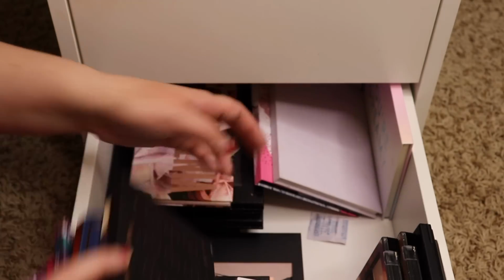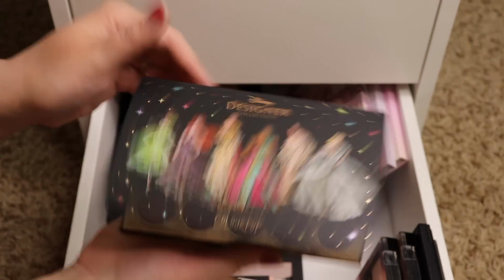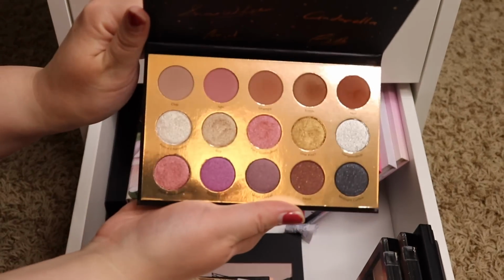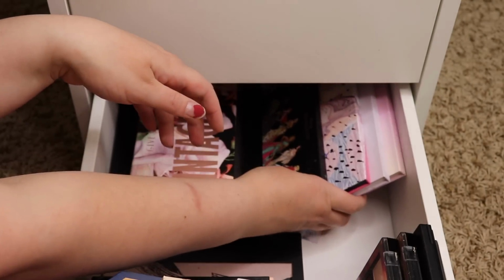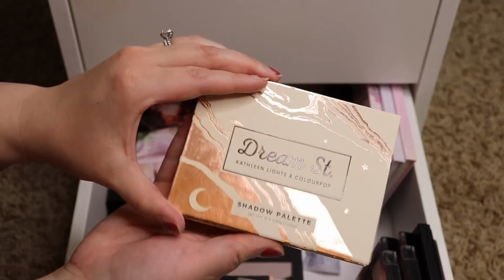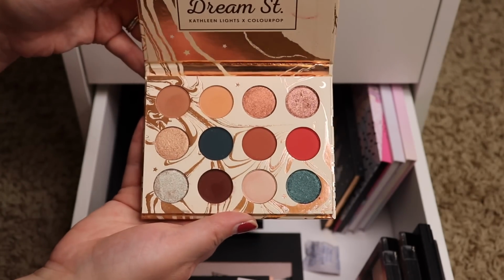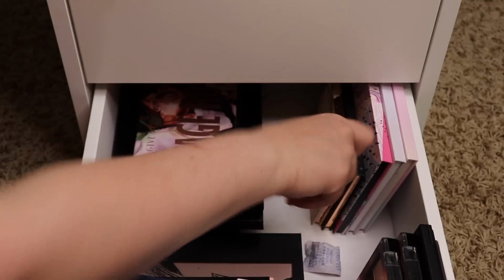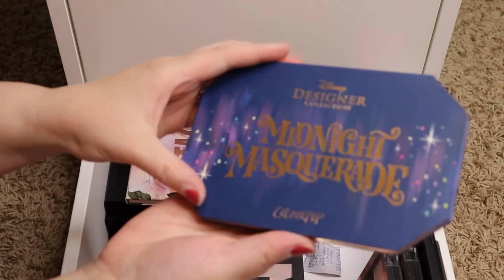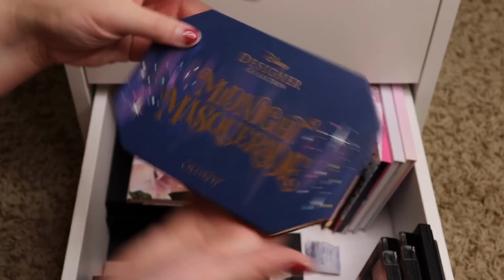Then we have the rest of my ColourPop palettes here. So we have the Disney Designer Collection. I do really enjoy this palette. We have the Dream Street Kathleen Lights and ColourPop palette. I've considered getting rid of this so many times, but every time I do, I use it, and I'm like, no, I really like it. I would keep it. Then we have the Midnight Masquerade palette. Really like this one as well.